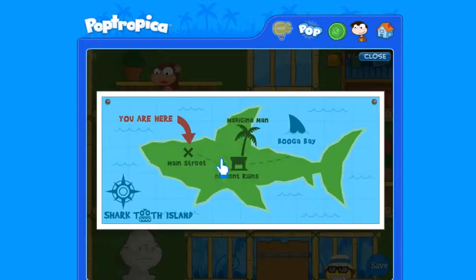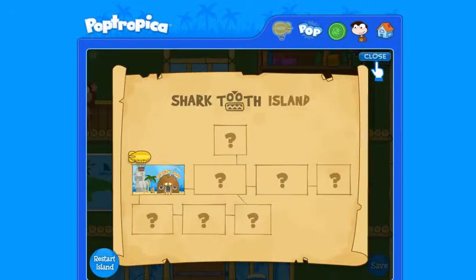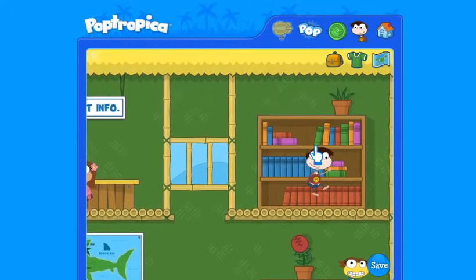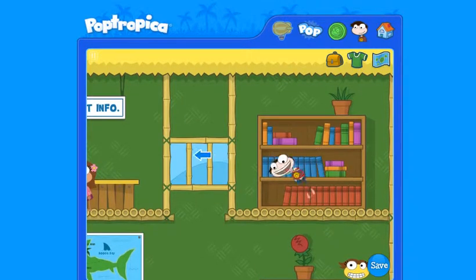So let's see, we are here, Main Street, then there's the ancient ruins, the medicine man, Booga Bay, and Shortcut Island. Sweet, short map. Alright, let's take a look at the map. Alright. So this is our library. These books look more decorated than useful.